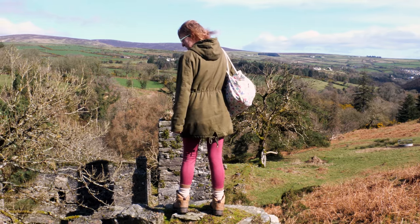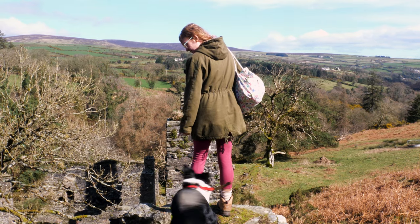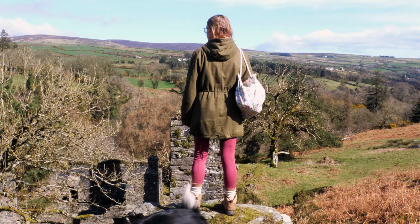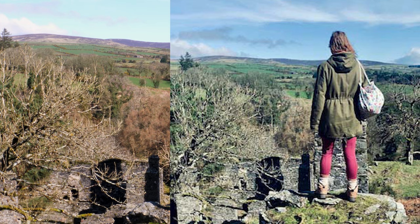Where's Roxy? Come here, Roxy. Here. Come here, Roxy. Are you going to turn around and face the camera, or are you going to have your backside to it? No, I'm just going to... I'm just visioning looking out to the view, you know. That's it. Have you done it?